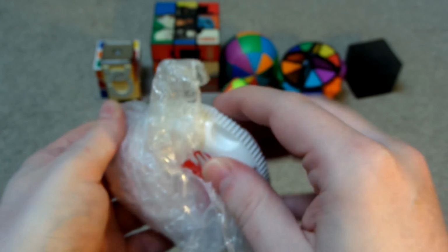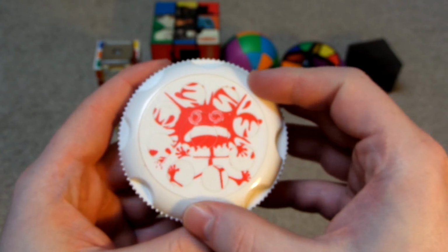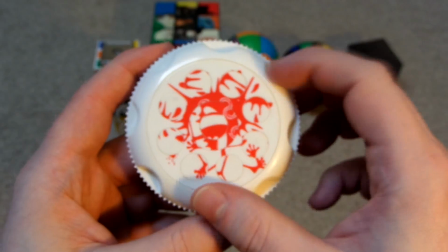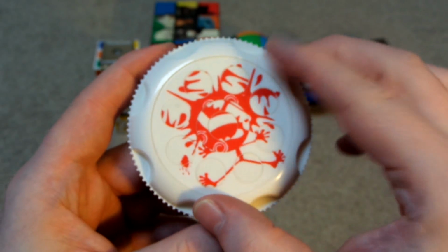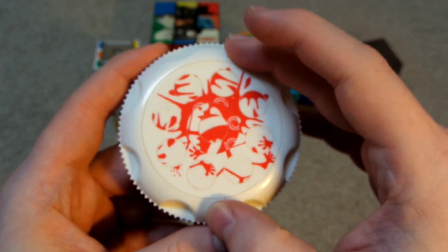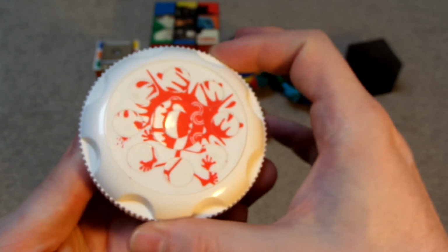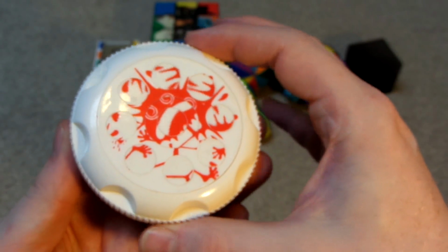So here it is, and it's already scrambled, but you can see it's like a red guy there with arms and legs. And you can see as I move this, it moves certain bits. It's a really interesting puzzle. And you can move it like that as well. Before I was just moving this bit, but you can also move this middle bit as well.